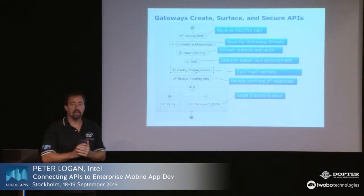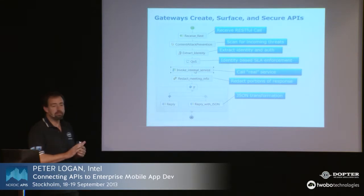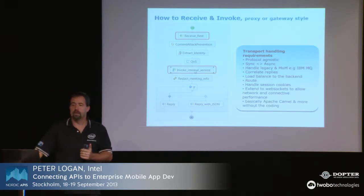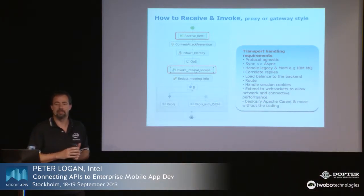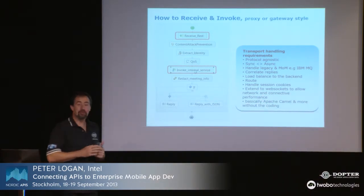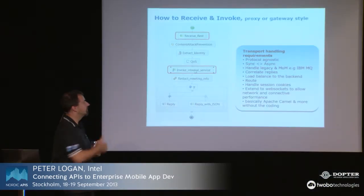Because it's externally available, you care about the content that you receive. Content attack prevention is first up. That's a lie, because my slide says how to receive and invoke information, so I'll talk about that for a while. Essentially, you can do all of this stuff, and have been doing all of this stuff, with Apache Camel, and you can build ESBs out of that kind of thing. But it takes months or weeks, rather than half an afternoon.